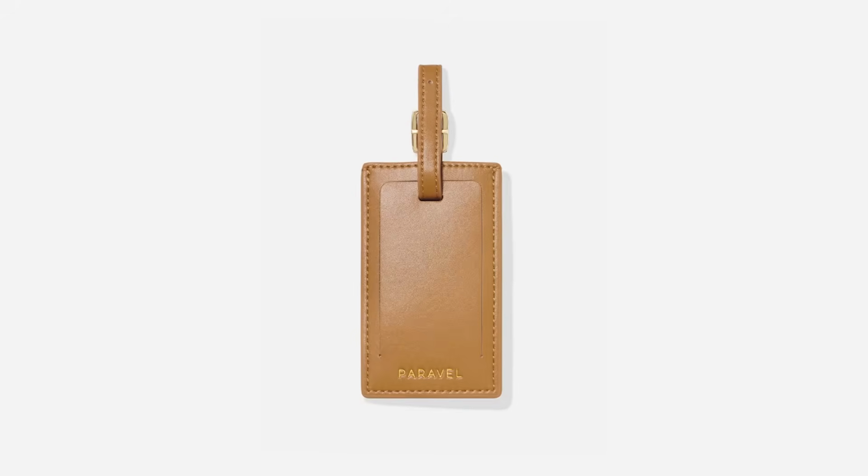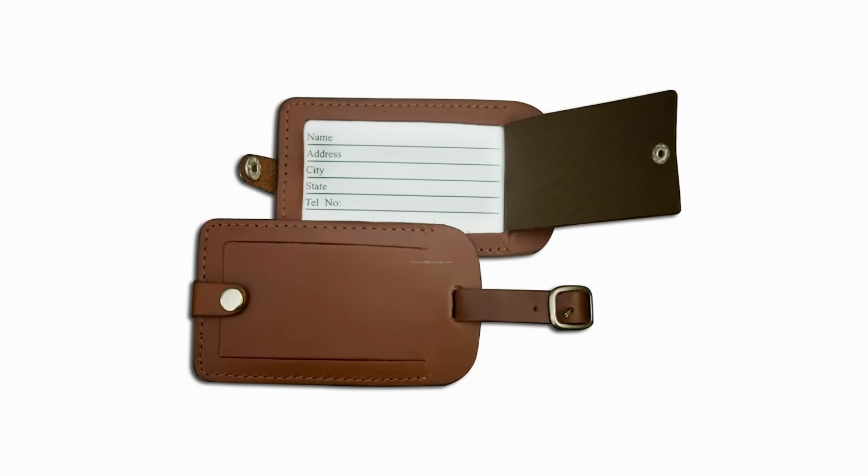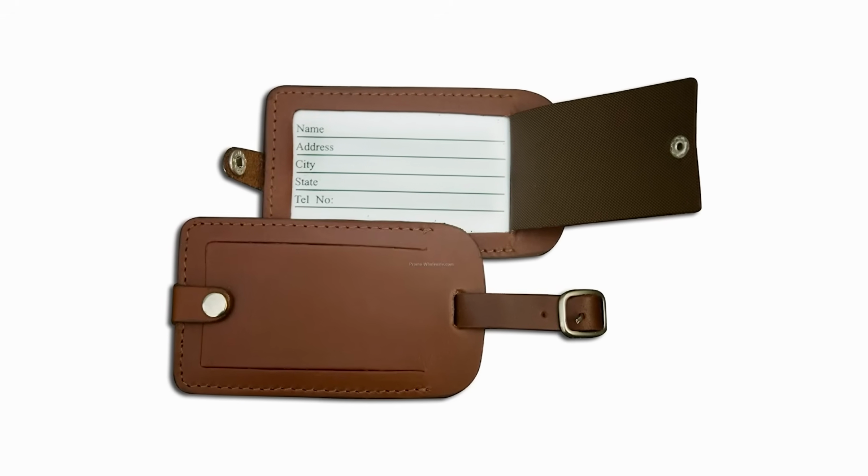And then add the fact that you are traveling, which indicates that the address on this luggage tag is probably an empty home. This style of covered luggage tag is not much more expensive than an alternative that is going to have all of your information out on display.